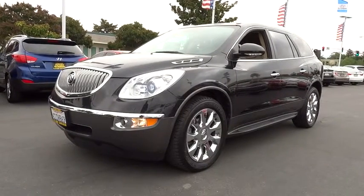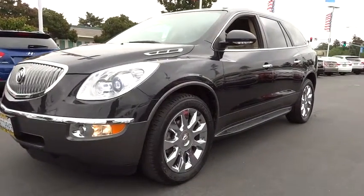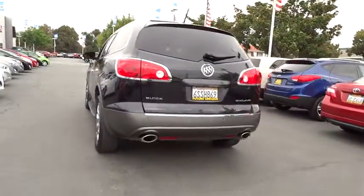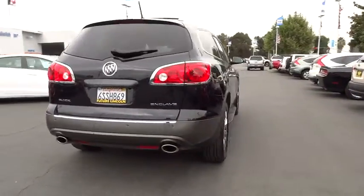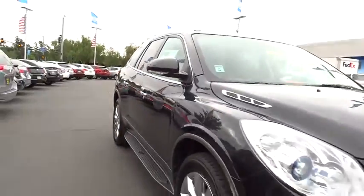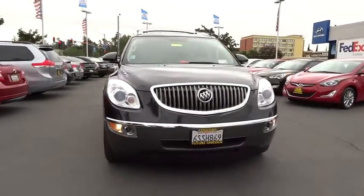2012 Enclave. The Enclave offers three rows of seats, standard, with seating for up to 8 passengers. Not only is it roomy and stylish, but Buick really did its homework on this vehicle. They did not cut any corners and it is priced below $30,000. This vehicle has less than 55,000 miles.